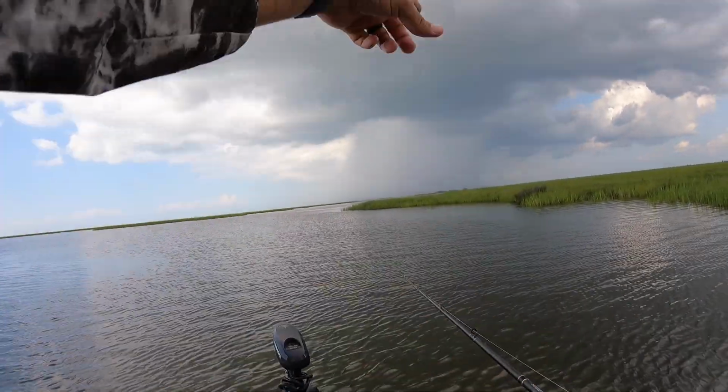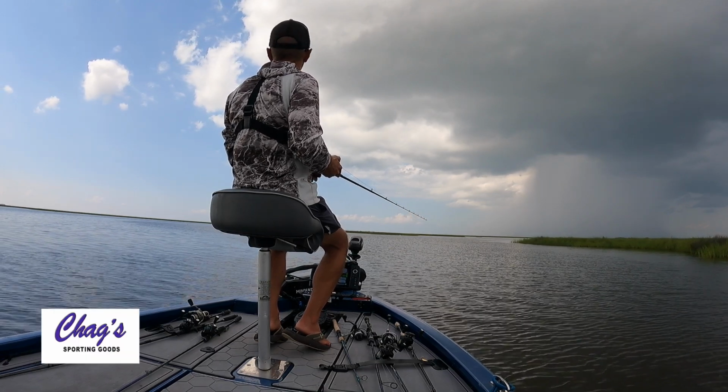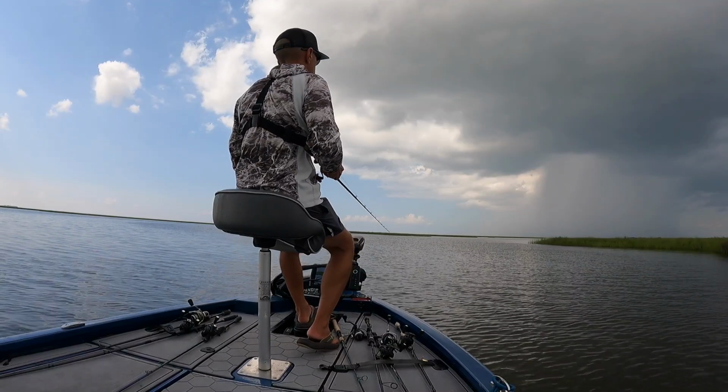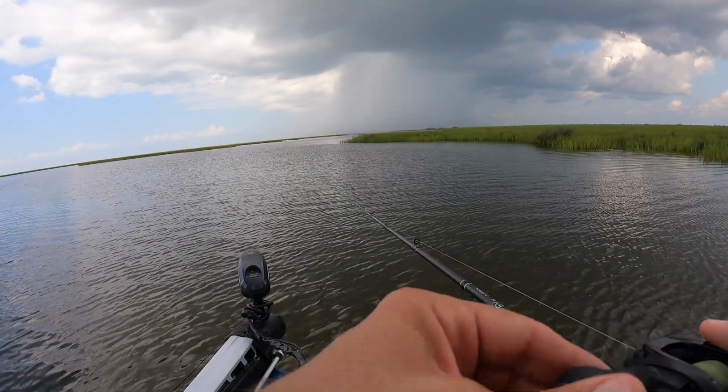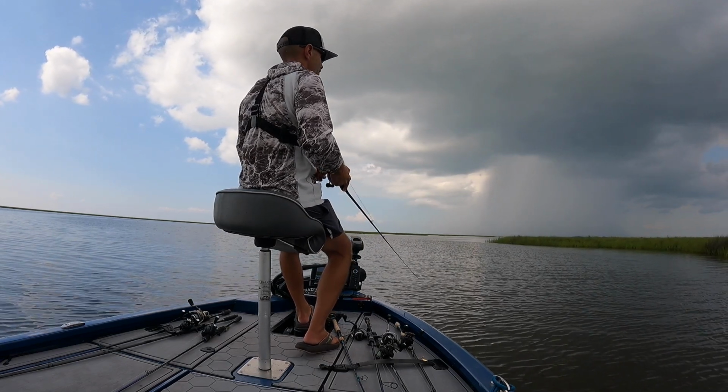I don't know if you can see it on camera. There's a storm right there. I was hoping it'd be moving away from me, but it's looking like it's moving right toward me. That kind of sucks. That really sucks. We're gonna be getting rained on in a minute. No storms anywhere else on the horizon in any direction.